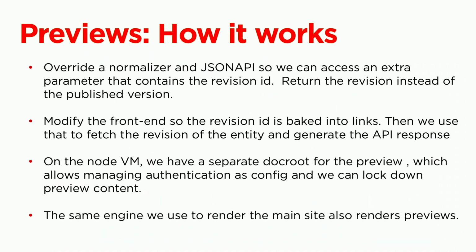Yes, there's a patch coming in the next week or two, so you're going to be able to use something different than what we did here. We had a normalizer override the entity part of JSON API, and basically we look at the request for a parameter called revision ID, and from that we get the entity that we want to preview, and then pass it to the rest of the JSON API module to process.